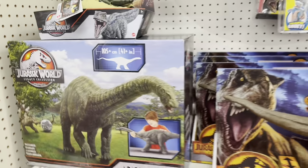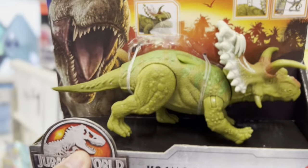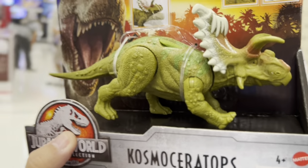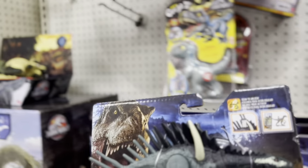I still don't see any new dinos there. They got some plushies. This is a new one. What is this? A Kosmoceratops. Not really that new, but kind of new. Oh, you want to take a look at this? Look, this looks like a Sauropelta, but it's a Miragia. Miragia.